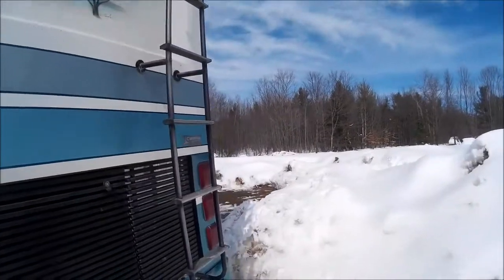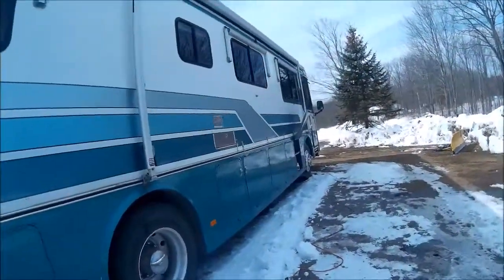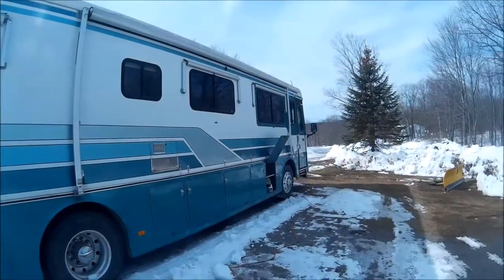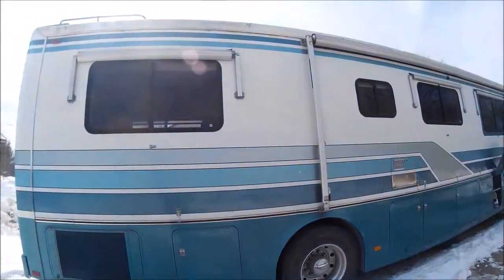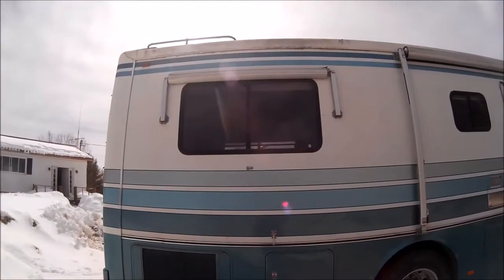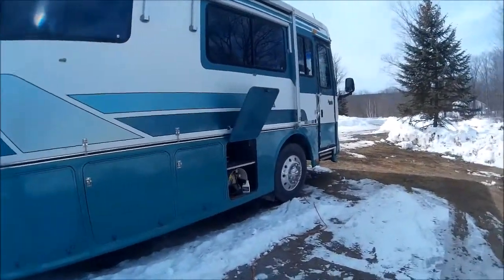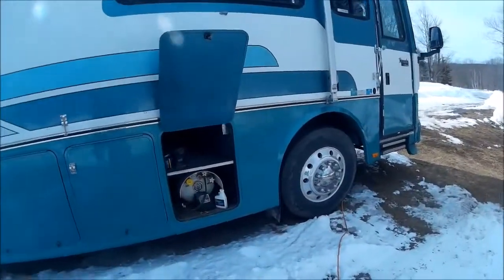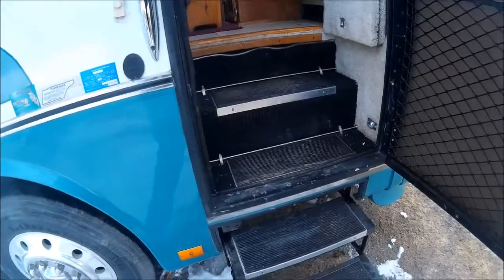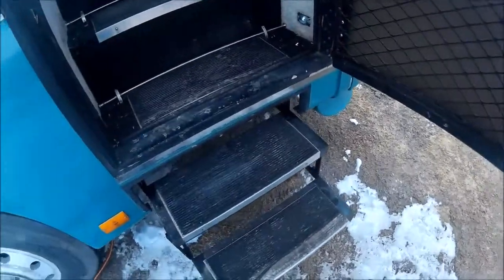Fiberglass roof, not in horrible shape, needs to be cleaned. Try to show you, it's pretty bright as far as sunlight here. Hopefully we can get all this. And this awning right here, the spring doesn't retract it, so we've got to fix that. This first step here is going to have to be recovered, a new cover put on that.